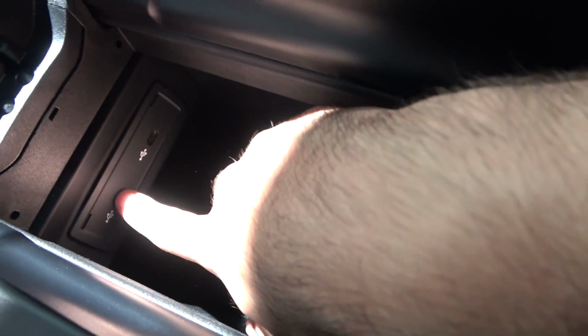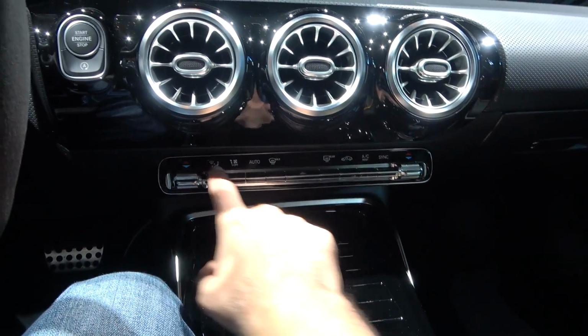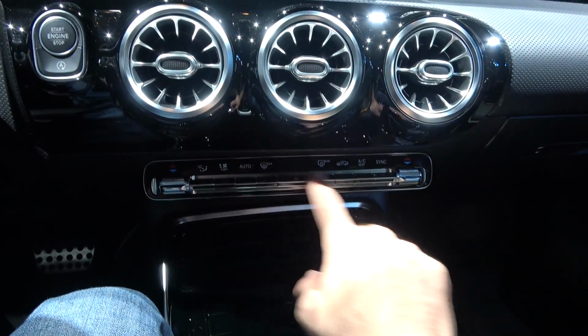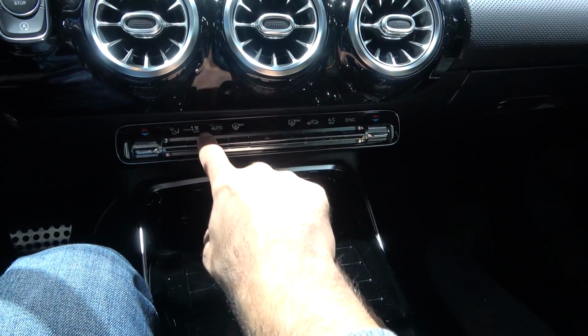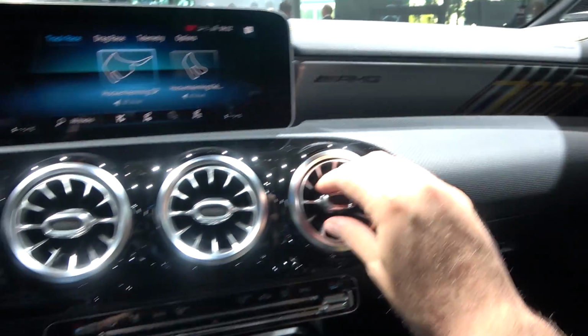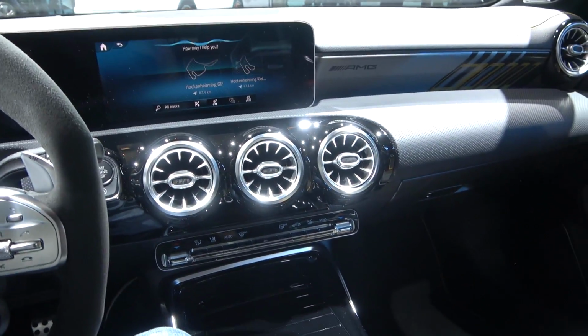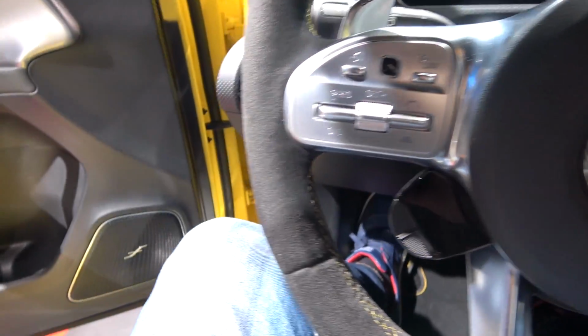And let me show you some of the practical elements. So this is pretty deep. You do have the USB-C ports. I'm not a huge fan of those as I have an iPhone, so you really need an extra adapter in order to connect. Also inside we have the AC controls on buttons, which I like. I think that's a big plus, so that you don't need to take your eyes off the road. So yeah, let me show you the glove box. And I really think that Mercedes did a great job with this one, especially because of the drift mode, which makes everything even more fun.